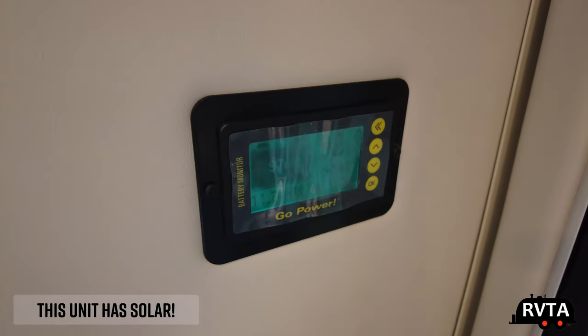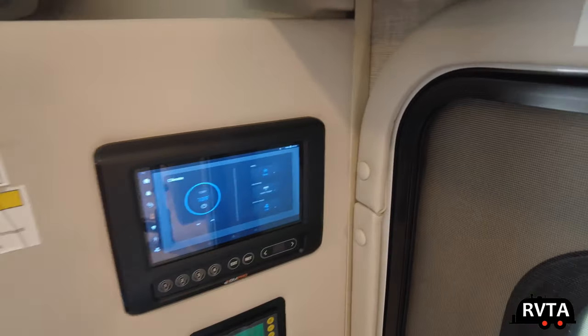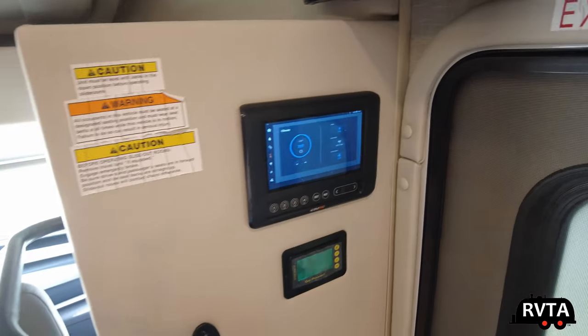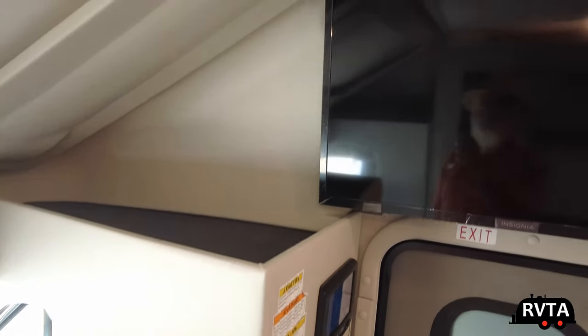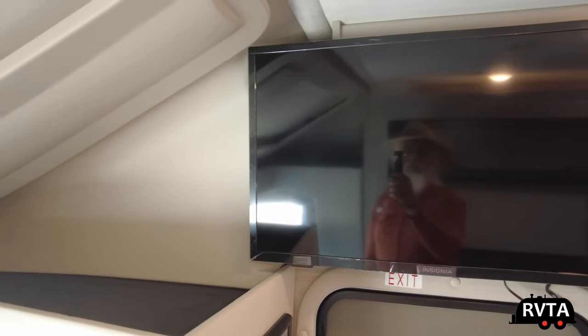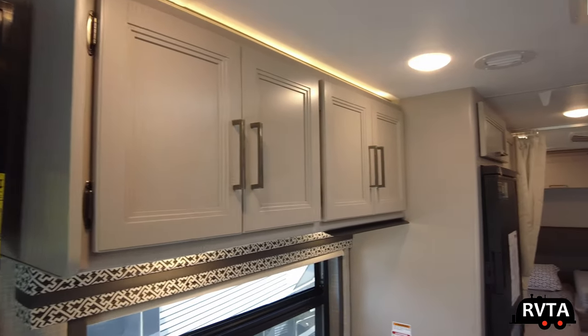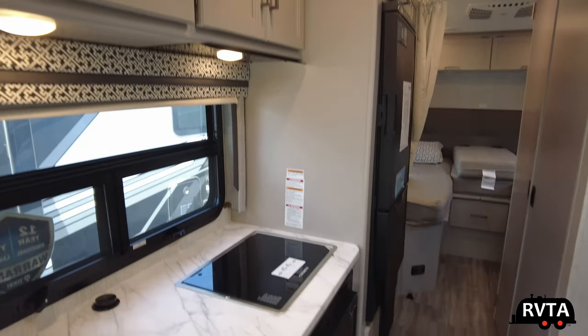I tried. So there's the battery GoPower charge controller. And I'm waiting, but it didn't come to fruition. That's the TV. It's an Insignia TV, a nice TV. And you can see my reflection. I have my hat on. And those are the standard cabinets, not the fancy, you know, Italian style shiny cabinets.